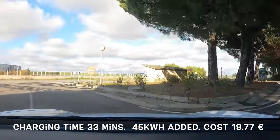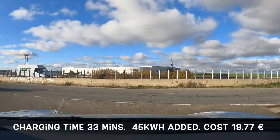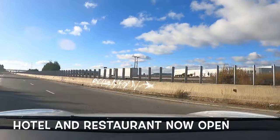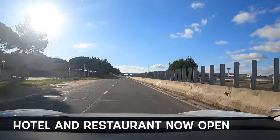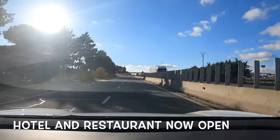So Elon Musk needs to buy this hotel and restaurant, I don't know, make it the headquarters of Twitter or something, and put a nice restaurant now there. Turn left. Yeah, so we're going back to the motorway. So next stop is in Portugal, saying we're going to get there with 17% charge. So I didn't go up to 20% charge, it would just take too long.